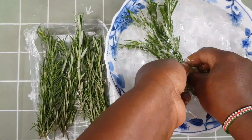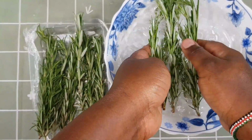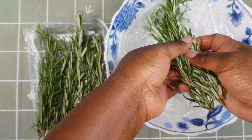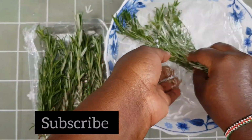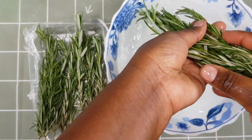So what you're going to do first, you're going to take our rosemary leaves. Make sure you pick just the amount that you want, but not too much. It depends on the amount of treatment you want to make. So as for me, this is what I used.